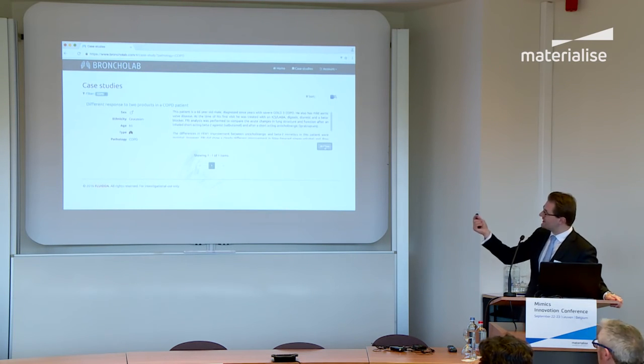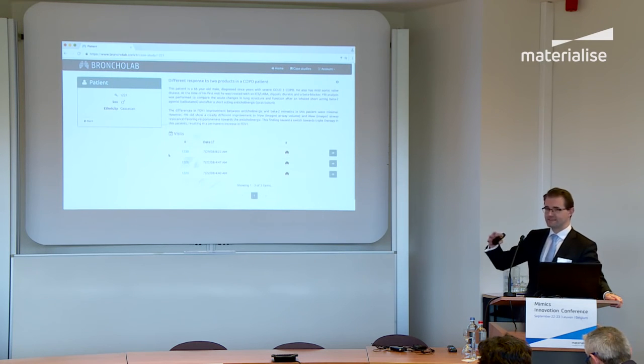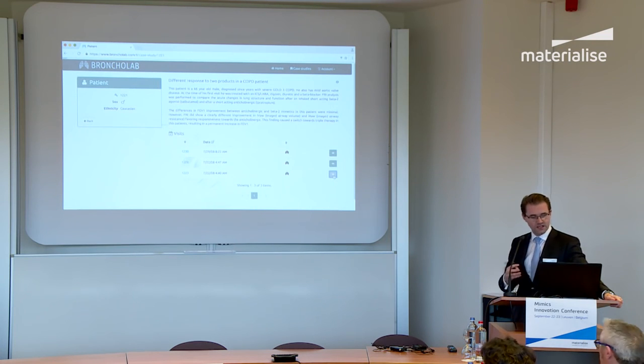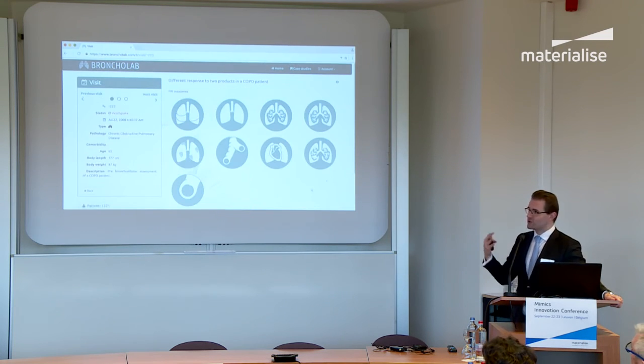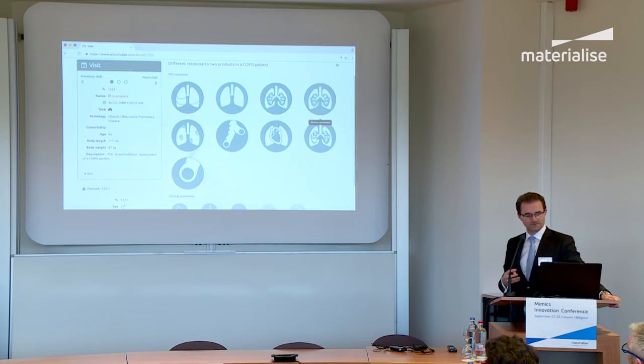So this is, for instance, a case of a COPD patient. Every line represents a CT scan. So this patient had 3 measurement points. And for each of the measurement points, you can then, as a physician, look at the comprehensive set of parameters. Again, the lobe volumes, blood vessel densities, and so on.